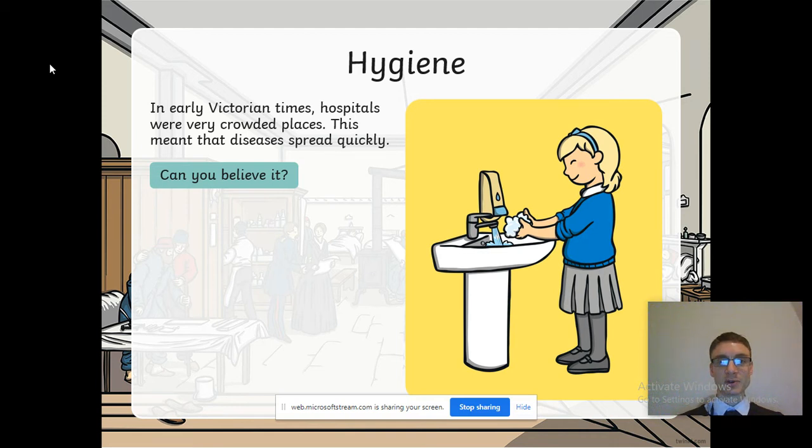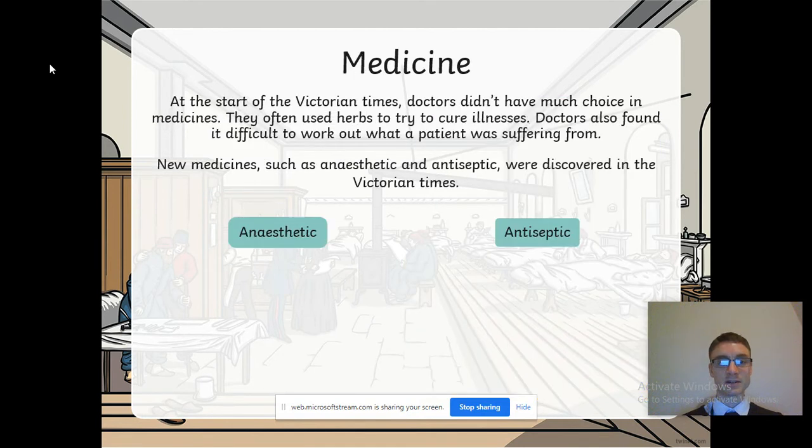So, in early Victorian times, hospitals were very crowded places. This meant that diseases spread quickly. And of course, if you're not washing your hands and you haven't got very good personal hygiene, then that's going to make things even worse. Can you believe it? Well, things were very different back then.